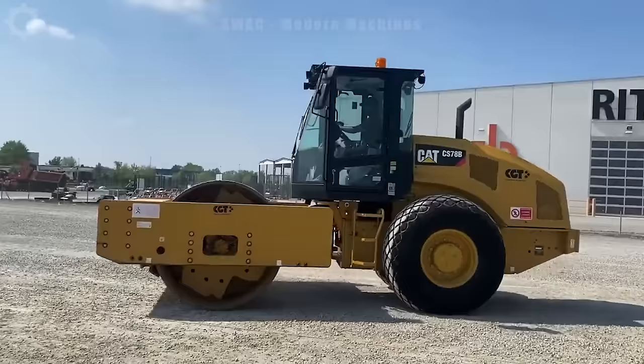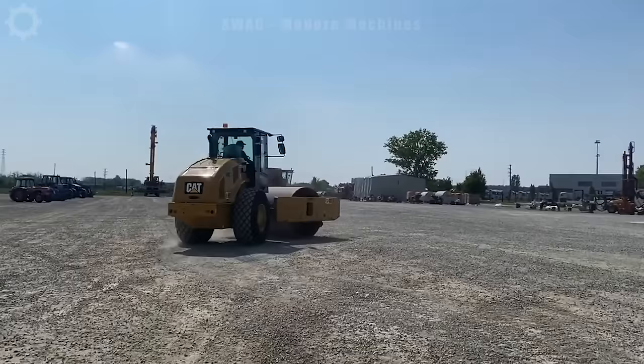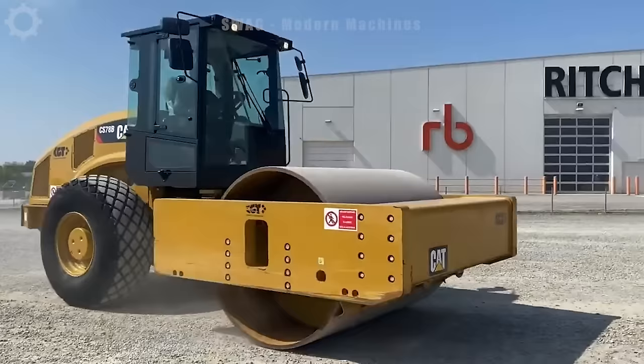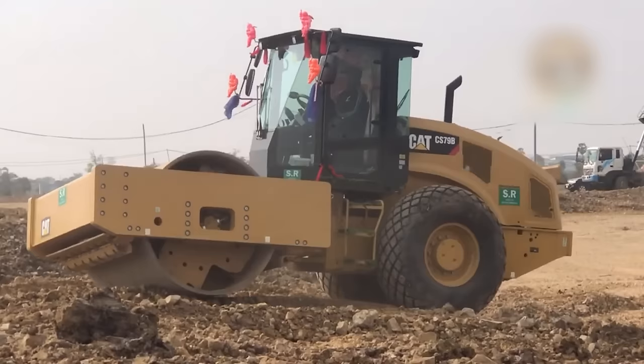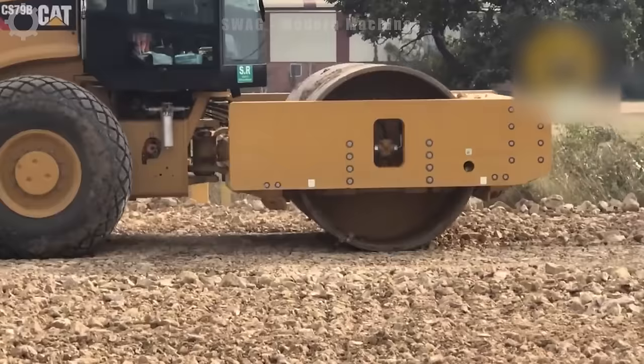Caterpillar CS7879B is a robust compactor weighing around 30 tons. It can compress materials and soil surfaces with pressures up to 400 N/cm², creating a solid surface for construction projects. With a 245 horsepower engine and an efficient transmission system, this compactor is both powerful and stable.